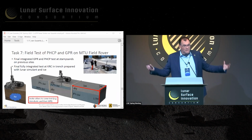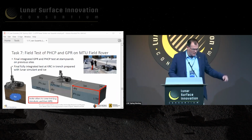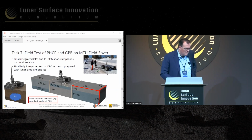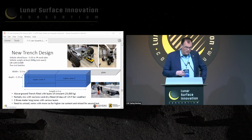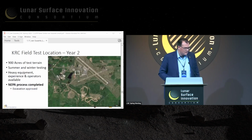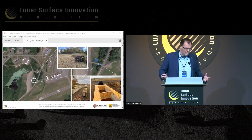Then we wanted to test the full system in the field, like I said, with our box. Next slide, please. We needed to reduce our amount of simulant a little bit, so our box was 2 zones instead of 3 zones, but we were all ready to go. Next slide, please. And then we were going to build it over here. We had built the system, the trench was ready to go. We had our 25,000 kilograms of simulant. Next slide, please. You can see the box was built. We were all ready to go.